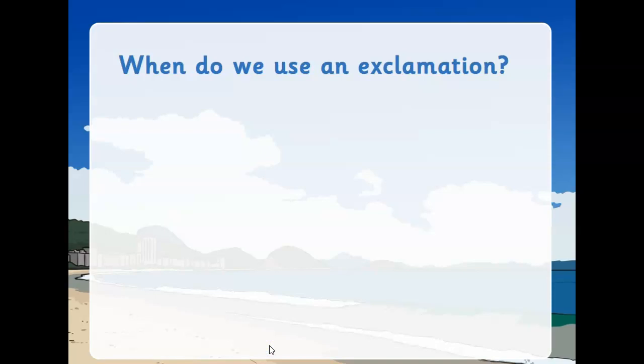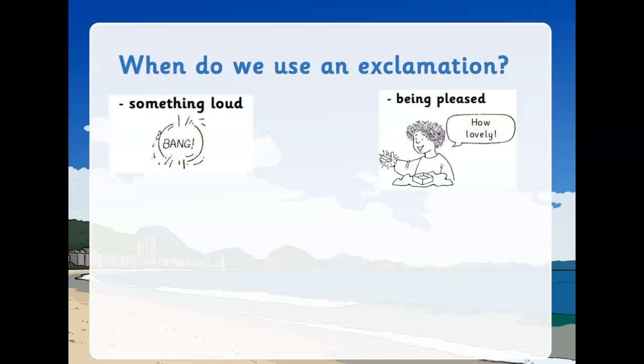When do we use an exclamation mark? We use it when we hear something loud, like a loud bang, and you can see my exclamation mark on the end there, all capital letters, because I really mean it. It's something exciting that has happened, or frightening. Being pleased about something: Oh, how lovely it is to see you! What a lovely present! And there's my exclamation mark at the end. A surprise or a fright: Oh, eek, ah! And you can see all of the lovely exclamation marks, the shh and the ha, which would be in Kung Fu punctuation.